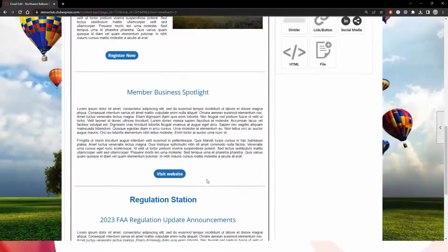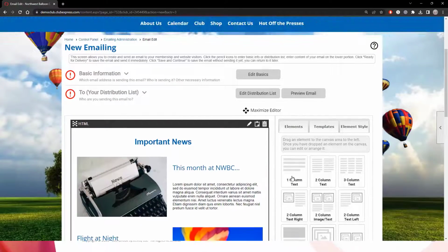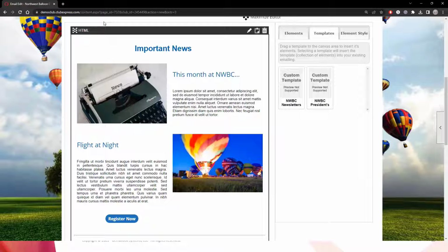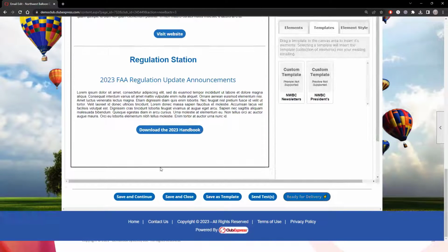Now you're probably thinking, well, where's my header? Where's my footer? I can go ahead and do this a couple of different ways. I can create templates that are just a header and just a footer. So you'll remember that as part of my newsletter, I had a really nice footer that I created for the bottom, a nice gray footer that included my contact information and my social networking links.